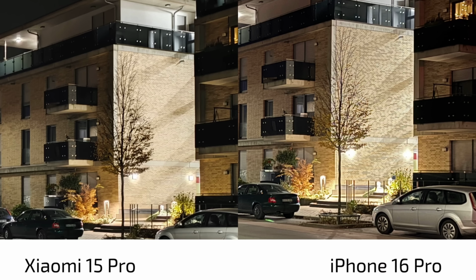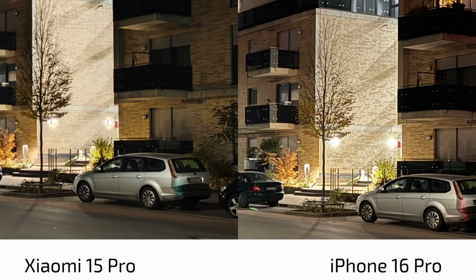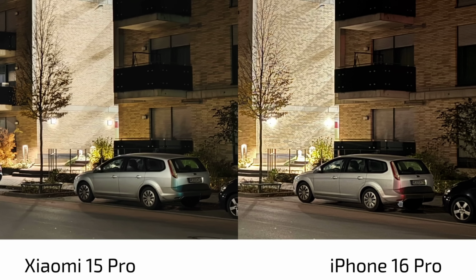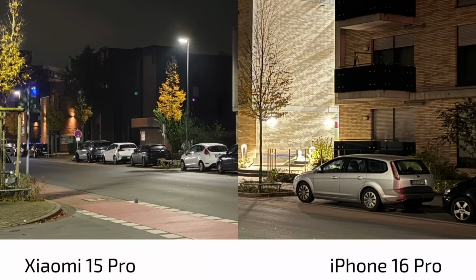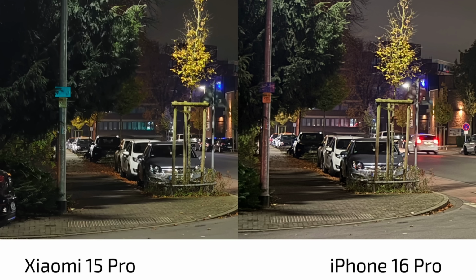And HDR is suffering again. You can see the overblown highlights there on the lights, where here the Xiaomi can keep at least parts of this still visible. Look at the car, which looks a bit cartoony on the iPhone already, with lots of redrawing happening, where it's more realistic and clear on the Xiaomi. And also towards the sides, you can also clearly see this kind of redrawing going on there. It is not so prominent on the Xiaomi.